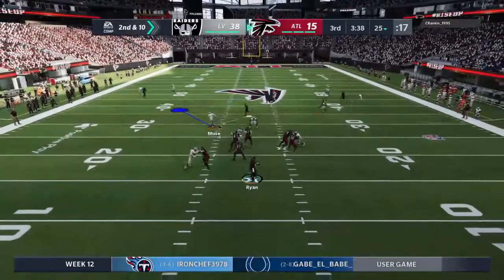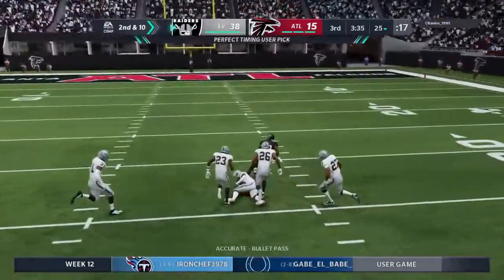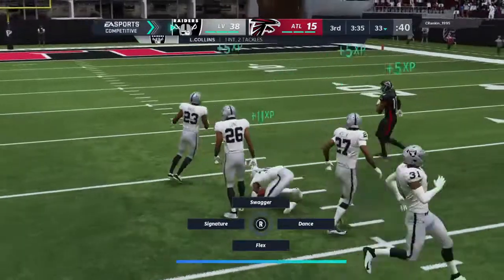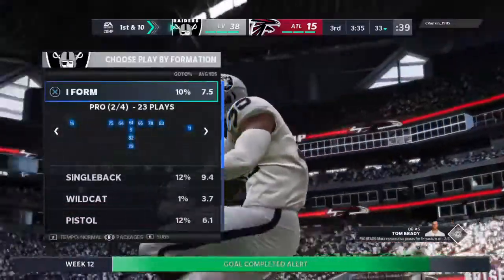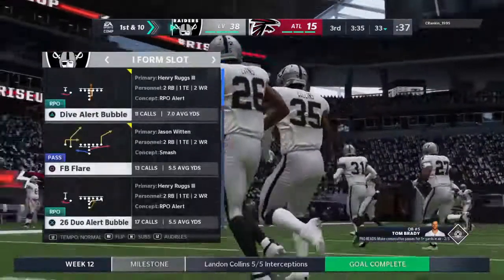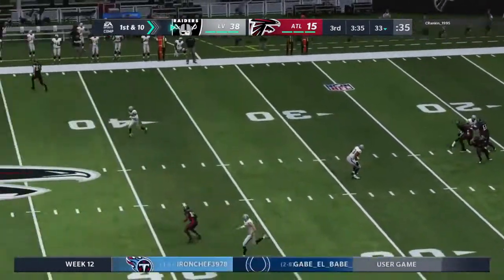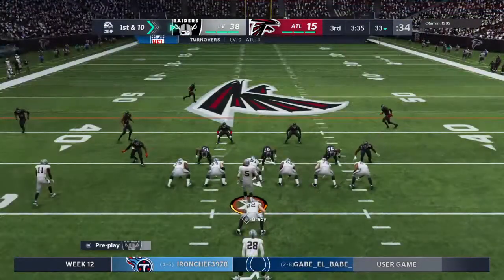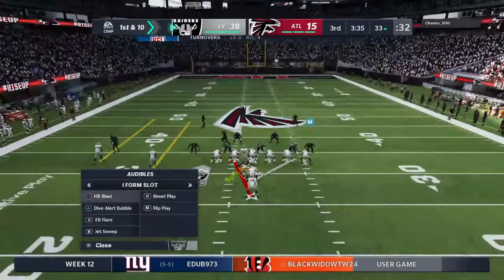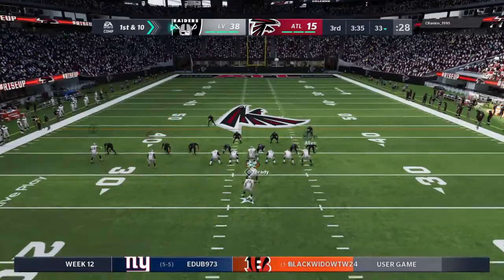Throwing again. Ryan airing it out, looking for Ridley. And that's going to be intercepted. Landon Collins, the Pro Bowl safety. If you combine last week and this week, he's got a hat trick going because he had 2 interceptions a week ago. He's seeing the ball so well and understanding where receivers are and positioning. I mean, just watching him work with such great technique and paying it off by actually catching the ball when he has a chance, he's helping his team in a huge way.